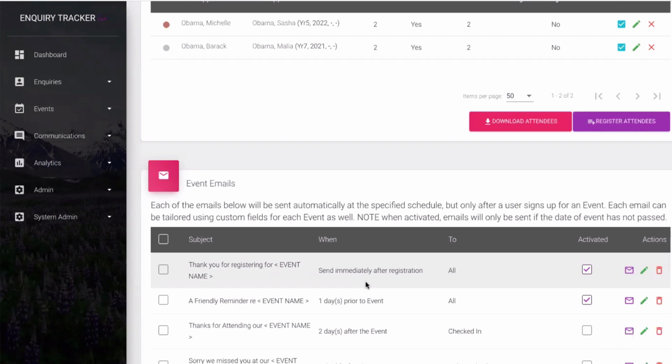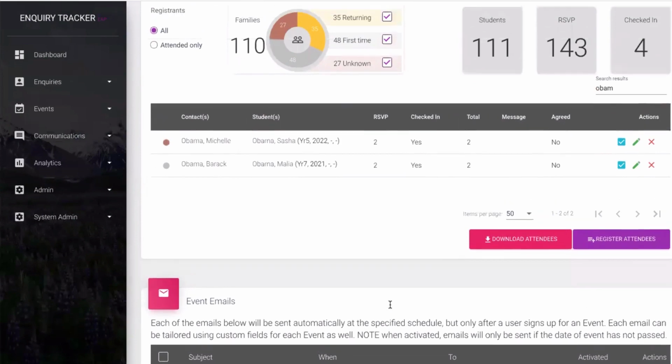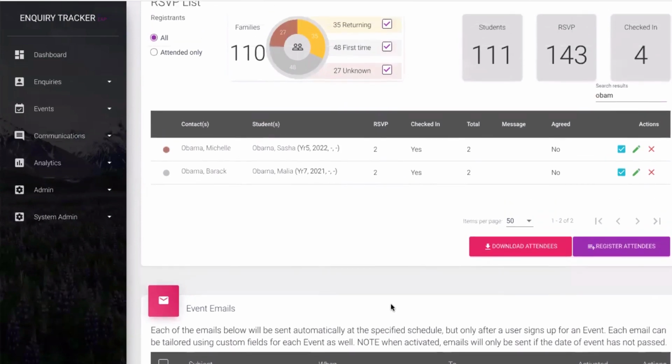Okay. So what we want to do is, we've gone through the sequence. The Barack Obama family registered on your website. They filled out the form, whether it's an Enquiry Tracker form or some other form. They've filled it all out, they've hit submit, and it's come to you. You've sent them a thank you email with the Zoom link. You send them a reminder. They've come on the day. You've checked them in, so you've got a full record.